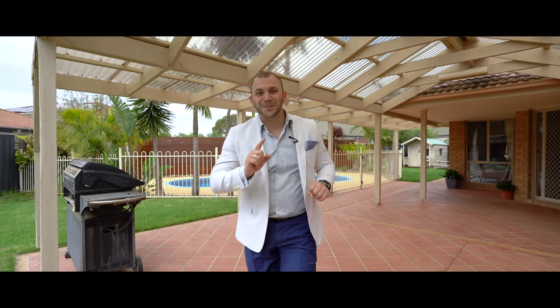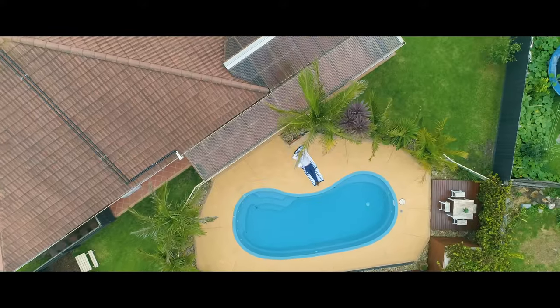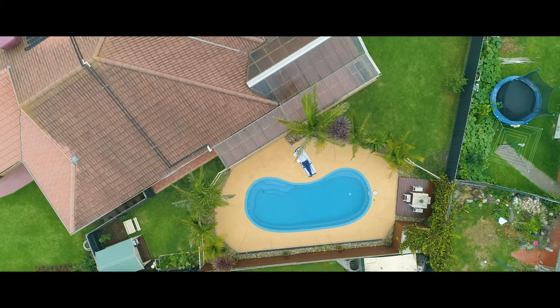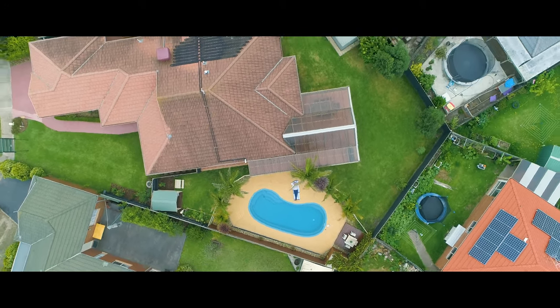Summer is here, and what better way to spend it than in your own backyard when you have all this to yourself? While you're taking in the views of this 850 square meter block, I might take a moment to relax before the inspection.